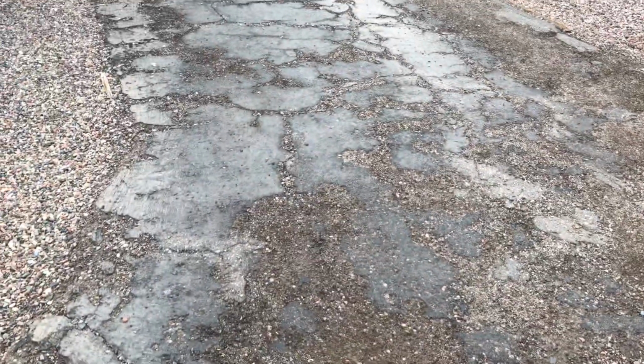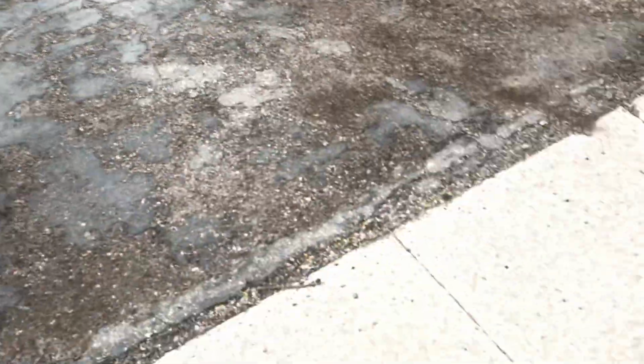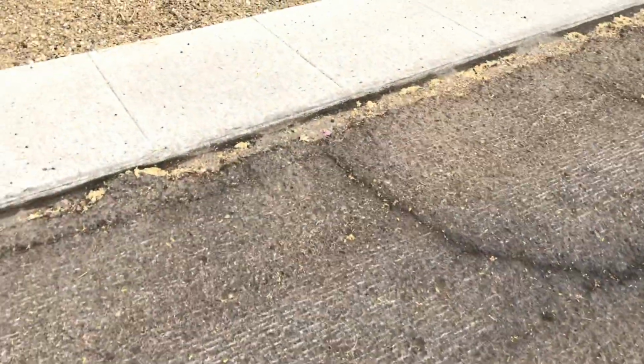This driveway is not too bad, but there's ones that are a lot worse than that. And like I said, if you buy a trailer house here, you will have to pay to have that driveway done, because they say it's your responsibility, when in reality it isn't. This is really sad stuff to see here.